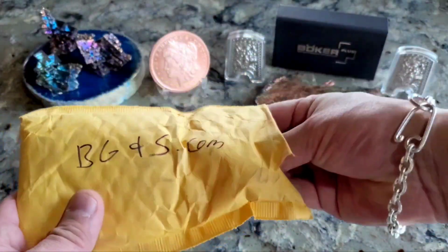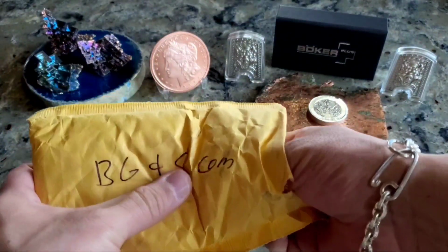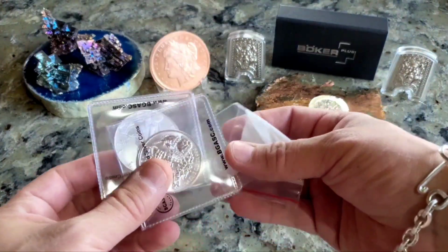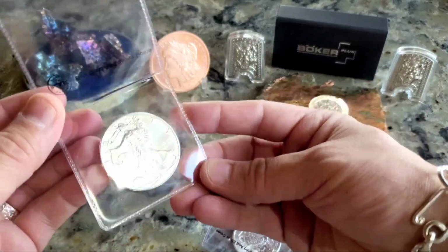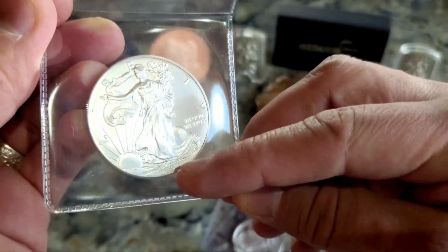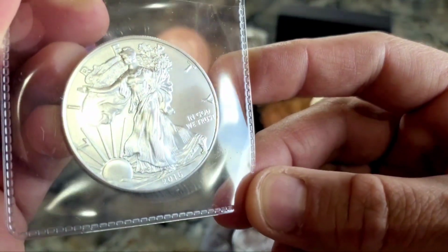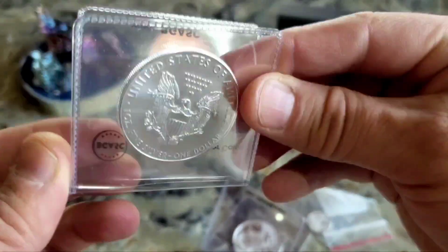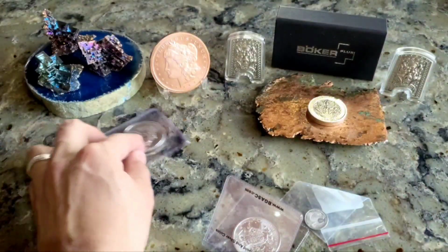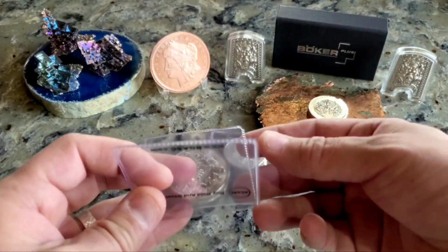Here is some of my Black Friday pickups. The first one I just kind of wrote there is buygoldandsilver.com. I've used them a few times, and they had a good Black Friday deal. Their deal was one American Silver Eagle at spot. It did say random year. So down there, it looks like I got a 2016. So obviously a Type 1. That is sweet. I don't mind getting deals like that.